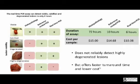This nested PCR comes at a cost of increased turnaround time, cost in labour, cost in reagents, and you can see that's reflected here. The real-time PCR only takes 6 hours to get a result compared to 10, and it's actually cheaper because of the reduced labour component. So just to summarise that, it doesn't detect the most highly degenerated examples, but it does perform quite well, and it offers fast turnaround times and lower cost.